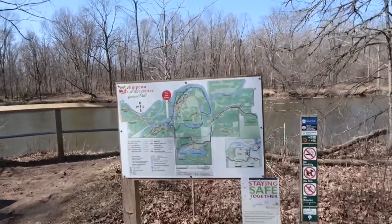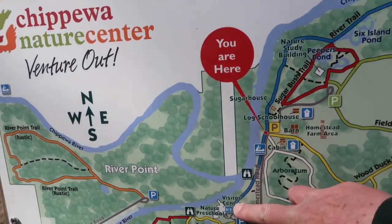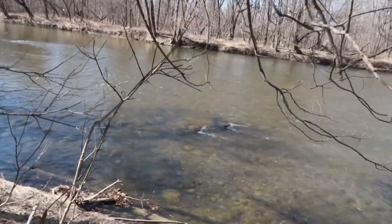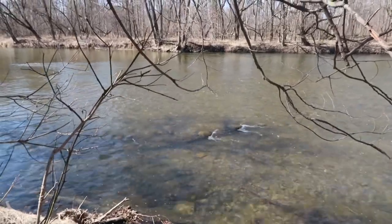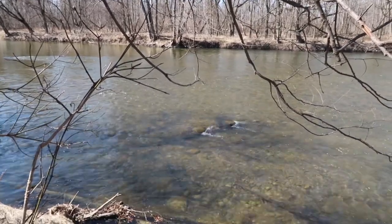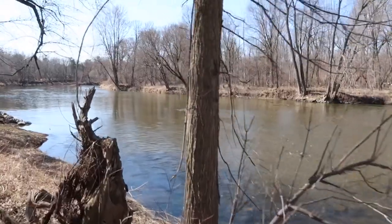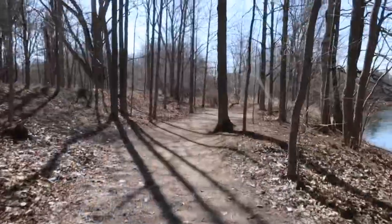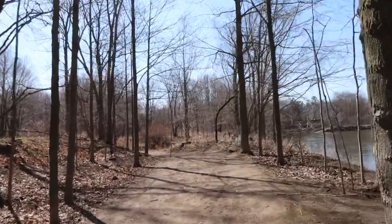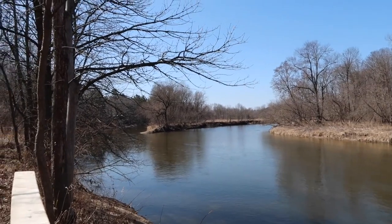All right, guys, we're back on the trail. As you can see right there, we are here and just almost done. Going back to the visitor center. Listen to the river flowing over those rocks. So peaceful. Beautiful spot.